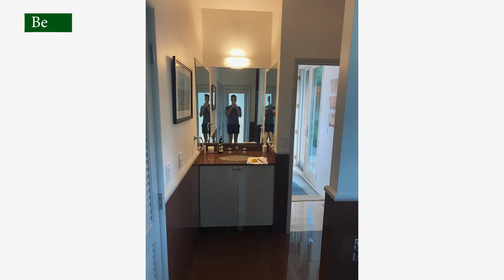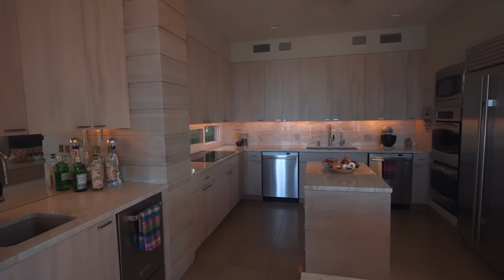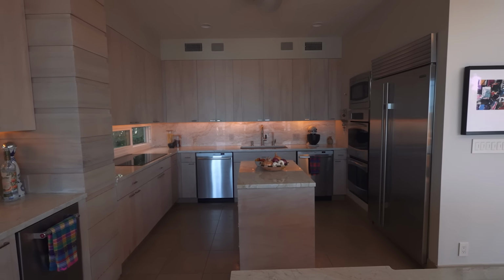The house was in pristine condition when I bought it because, as I said, the previous owners took perfect care of it. But there were rooms like the bathrooms and the kitchen that needed some updating. So I wanted to respect the original style of the house, but also put a little bit of my own stamp on it.